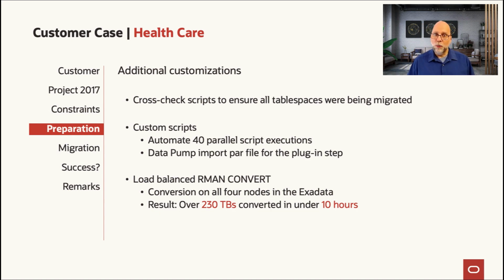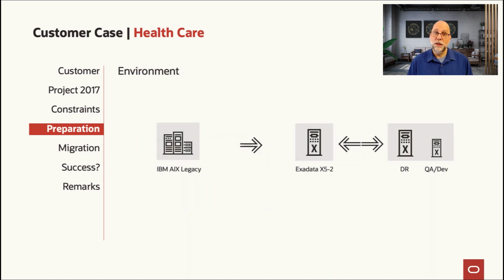The Data Pump import parameter file was optimized for the plugin steps so that it could have the transport data files added after the fact if new tablespaces were created. And then there was a lot of load balancing done in the Exadata for the RMAN convert. So this was a half-rack Exadata going across 4 nodes. We were able to do an RMAN convert of 230 terabytes in just over 10 hours for the initial instantiation.